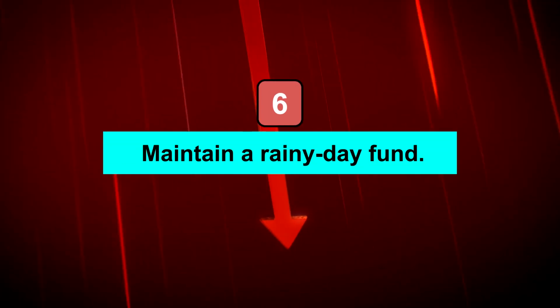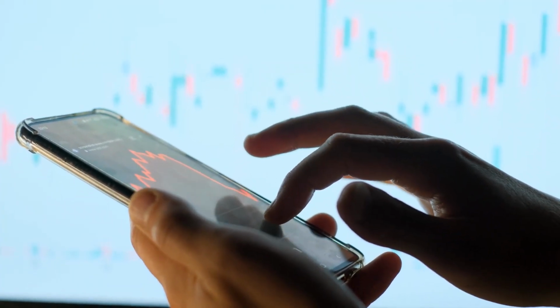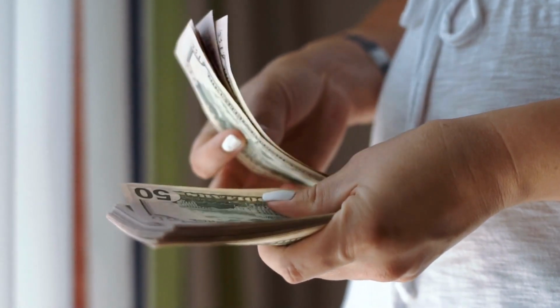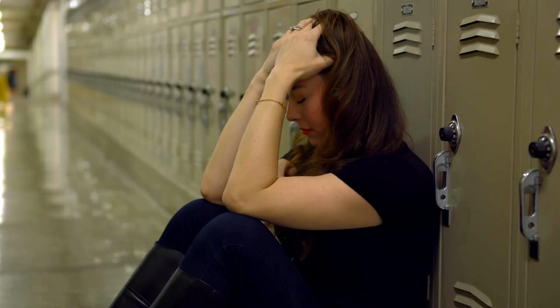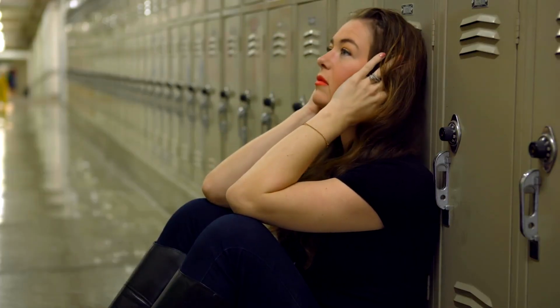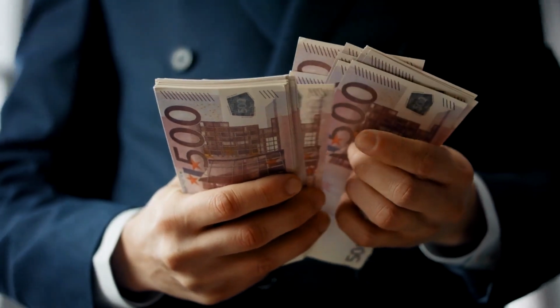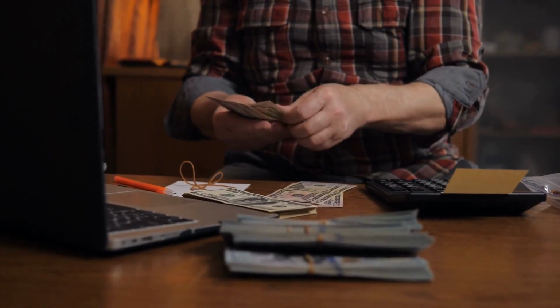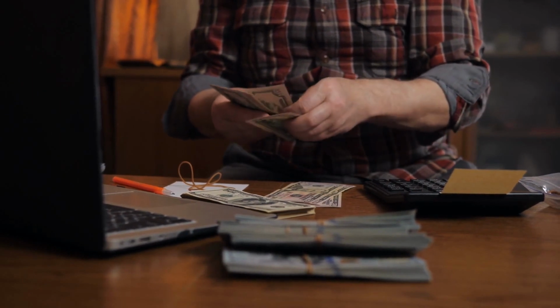Number 6. Maintain a rainy day fund. Most people make the mistake of investing heavily so that they can counter inflation. Although it's a good plan, you should first make sure that you have enough to cover you on rainy days. If you really want to live stress-free in tough periods of inflation, then you should definitely consider having at the very least $1,000 in your emergency fund. However, it's recommended to have 6 months' worth of expenditure saved.